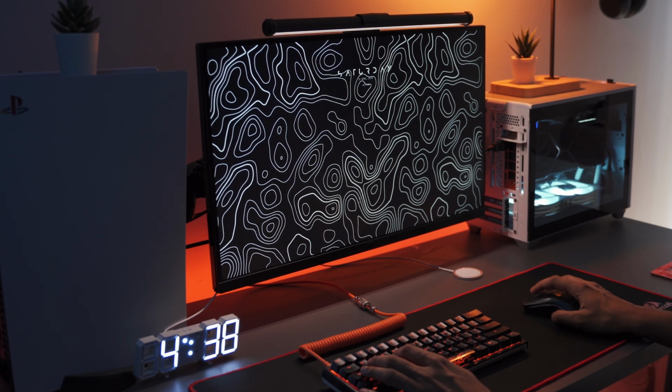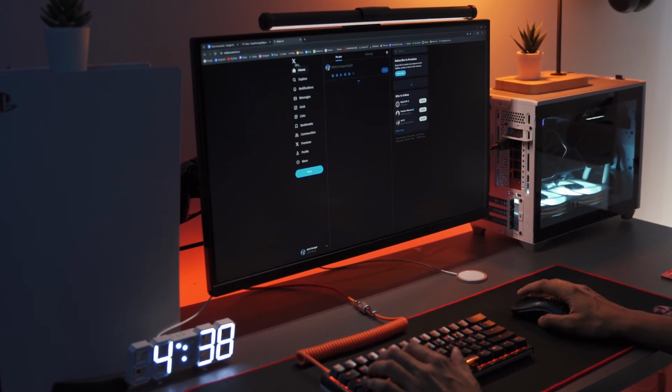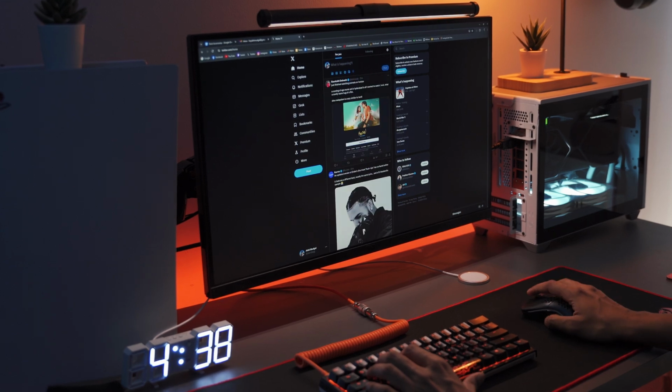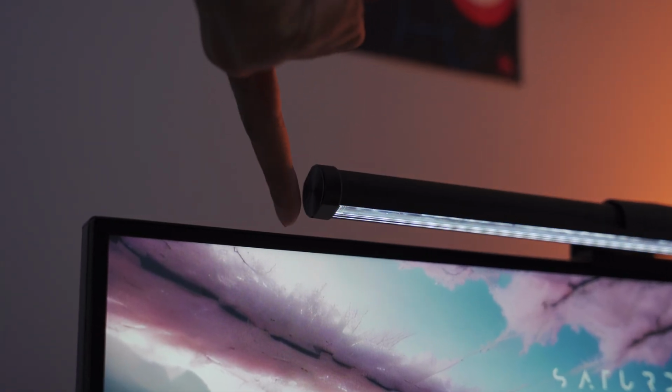If you only have to get one thing from this entire video, trust me, get this. Doesn't matter which brand, but get this. Not only does it improve the looks of your setup, but it is also a really good light.